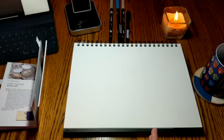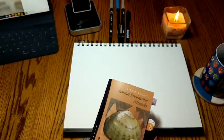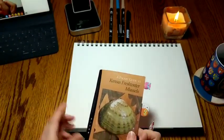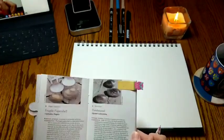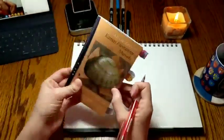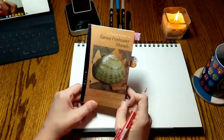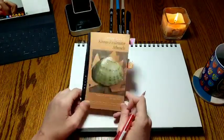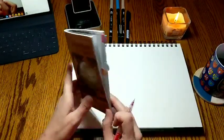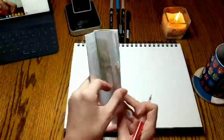Cool. So we're going to be making a field guide, which I'm pretty excited about. This is an activity where we take a group of animals, plants, whatever. In this case today, I thought we would take a look at our pocket guide of Kansas freshwater mussels and get to know some of the animals in this group by journaling them and making notes about them from this pocket guide.